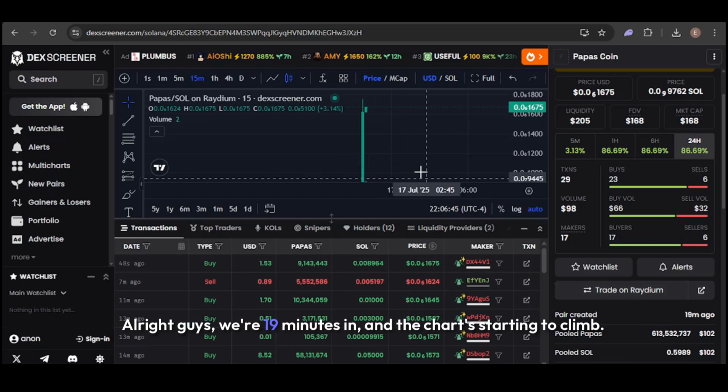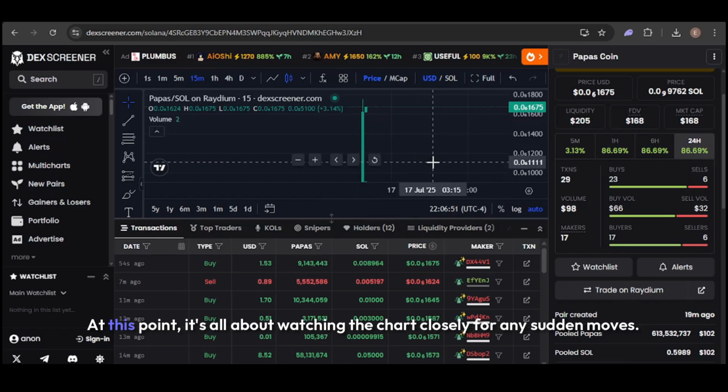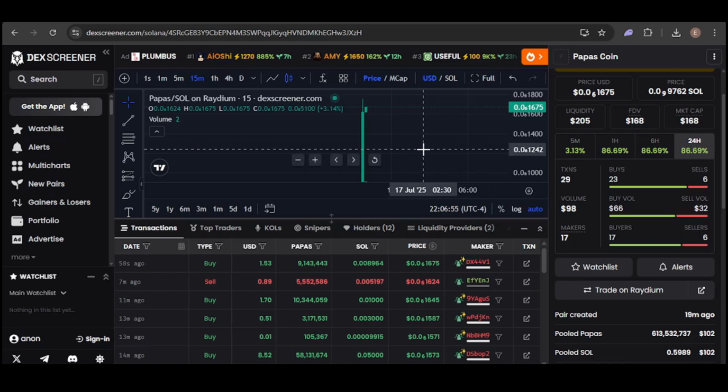Alright guys, we're 19 minutes in, and the chart's starting to climb. Liquidity's still holding steady, which is a good sign. At this point, it's all about watching the chart closely for any sudden moves.